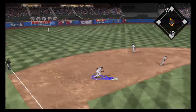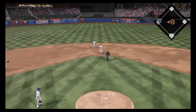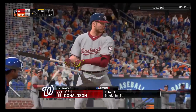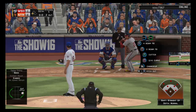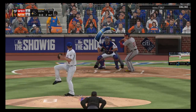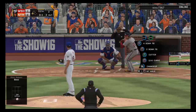Hot shot to third. To his left, Reyes on to first, and there were two down. Striding in once again, Josh Donaldson. He's 1 for 4 for the game. Neese pauses. Here's his offering. Drops in a strike to start the at-bat.